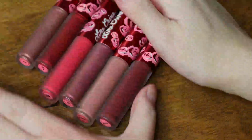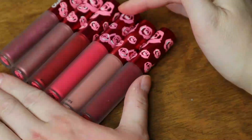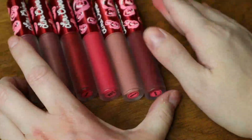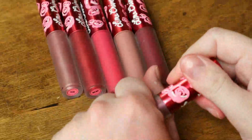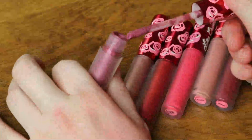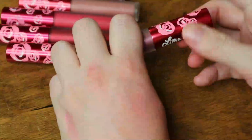I've got 6 Lime Crime liquid lipsticks. These are super, super old. I've got 3 in their metallic formula and 3 in their matte formula. I really, really like these. I only ever bought from Lime Crime once because I had an issue with my credit card afterwards, and I had heard a lot of people had that issue, to be honest. I really like these. I think the colors are gorgeous. I think they're very thin but pigmented. The formula is very fluid, very comfortable, very lightweight, but these are pretty old.